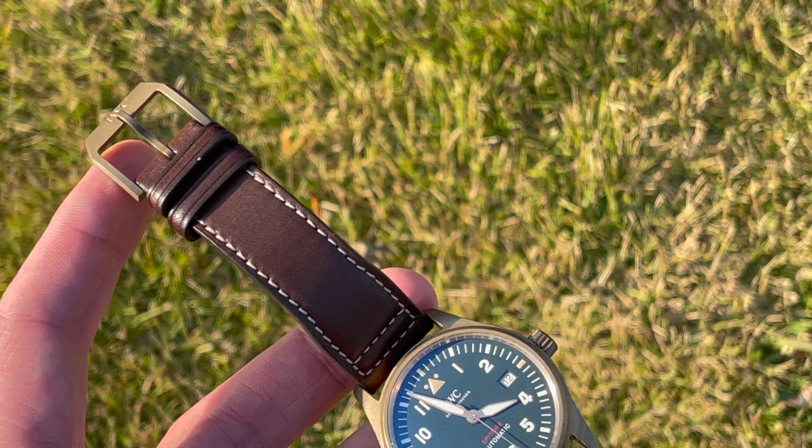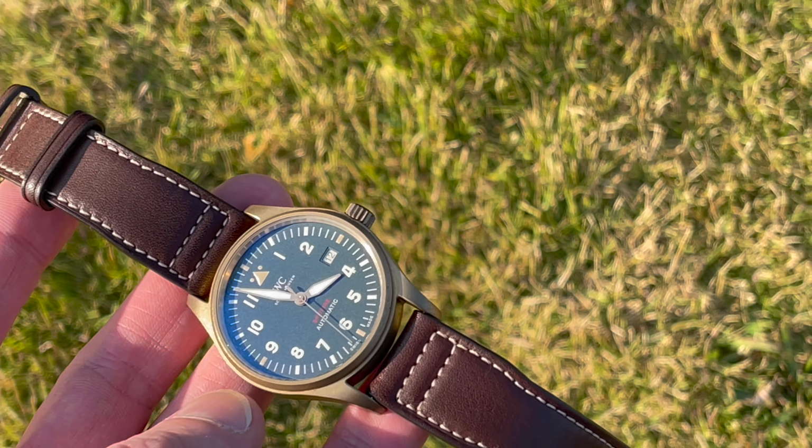Now let's talk about the strap quickly. So, I've said many times that I'm not a strap guy, I'm a bracelet guy. That doesn't mean actually that I don't like leather straps.